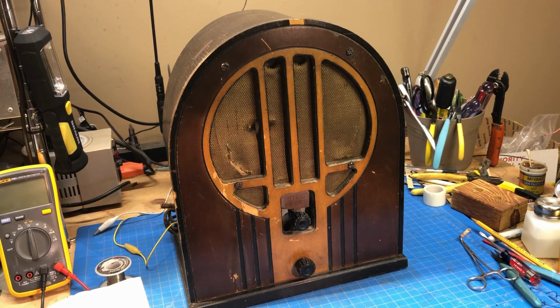He tested the tubes. Everything was good. He replaced the caps several times, thinking it was something to do with that. He did the right thing backing off.